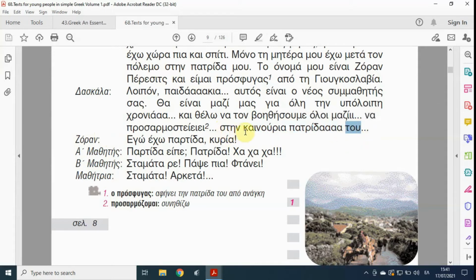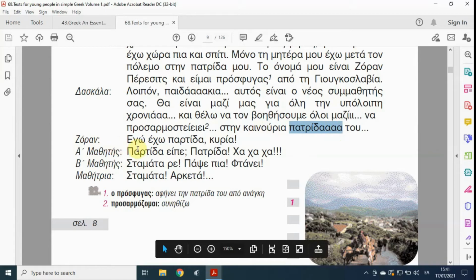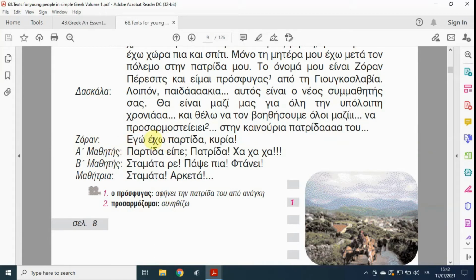All right. So what's this? Kinuria. I didn't look this word up. I don't remember what it is. I don't know what it is. Okay. Patridatu. So in his country, kinuria. Maybe that means like original, or his birth country, or something like that. So, I don't know, in his country or something. Echo, partida, quería.